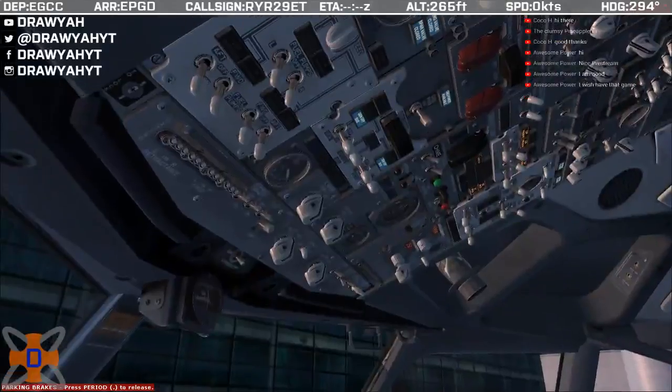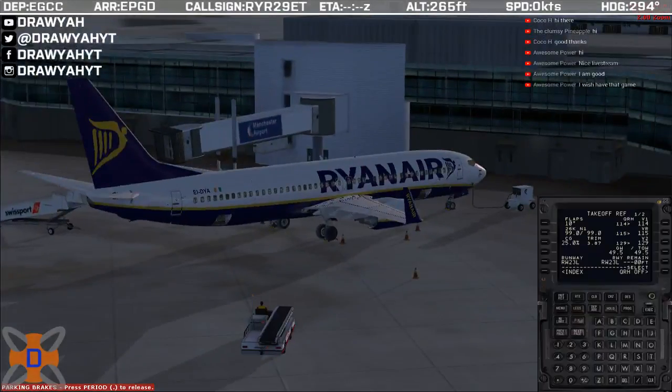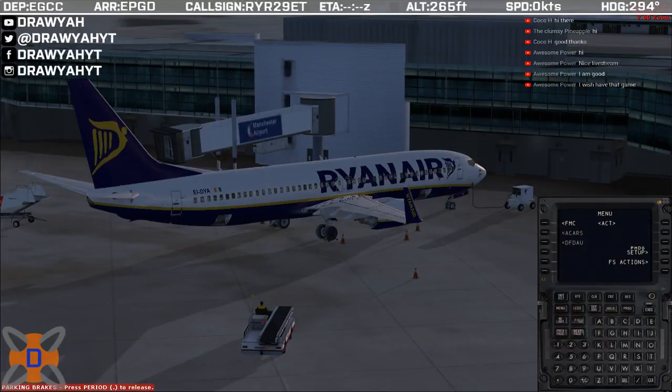Right, so we are now ready to secure the aircraft. I think luggage may still be a few minutes away. Nope, they're pulling back as well. That is good then. F sections, doors, steel exits.